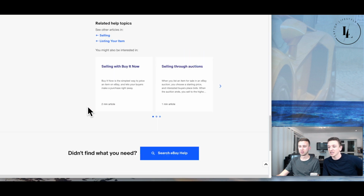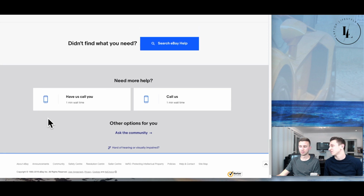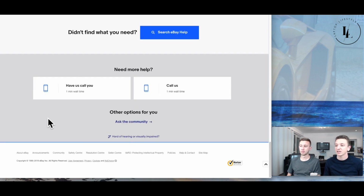If you go to the bottom of the page, it should be callers. Here we go. So have us call you or call us. You can see the wait time there. It's nice and simple. You get through to the right team for increasing the limits. What are they called? The policies team, I think. And then they'll ask you a series of questions, and then you get your limits increased. If you get them on day one, brilliant, you've done a great job. If you don't, they will just say the standard stuff, which is, okay, you're going to have to ring back in 30 days because you can only get limits increased every 30 days, which is true.